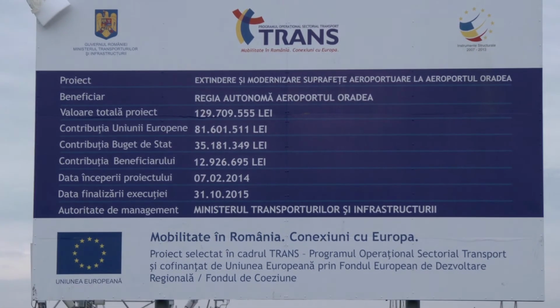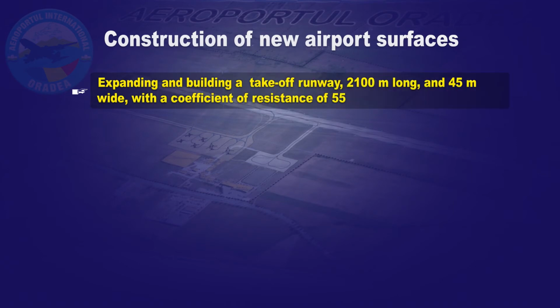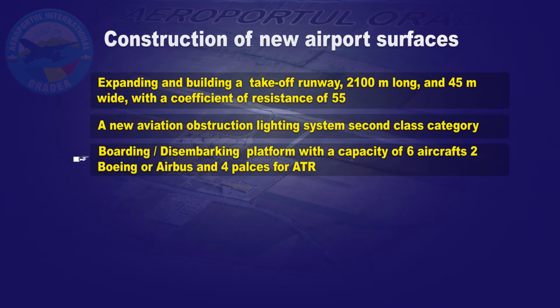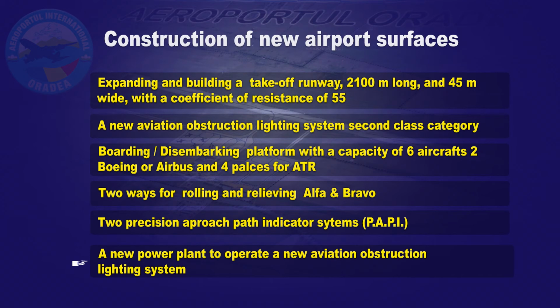the project Expansion and Modernization of Airport Surfaces, Oradea Airport, a project of expanding and building a takeoff runway 2,100 meters long and 45 meters wide with a coefficient of resistance of 55, a new aviation obstruction lightning system second-class category, a boarding, disembarking platform with a capacity of 6 aircrafts, 2 for Boeing or Airbus and 4 places for ATR, 2 ways for rolling and relieving Alpha and Bravo, 2 precision approach path indicator systems on both sides of the runway, a new power plant to operate a new aviation obstruction lightning system.